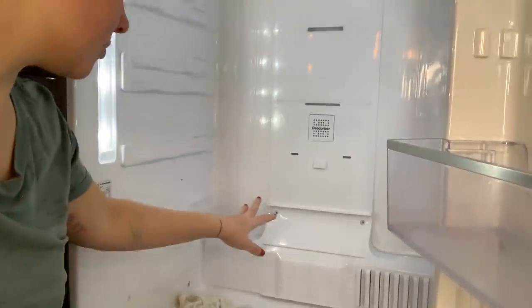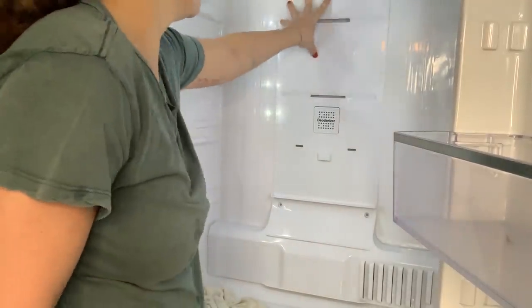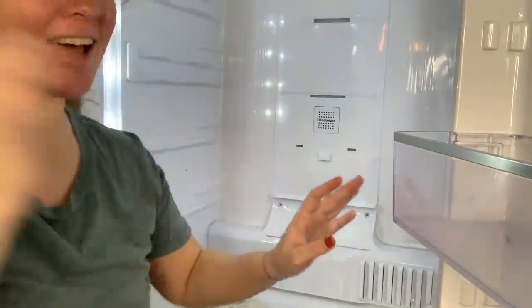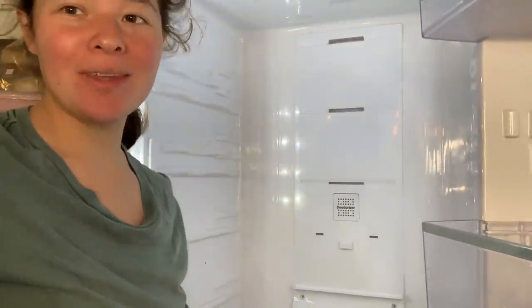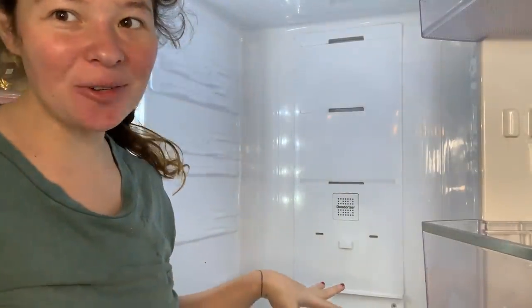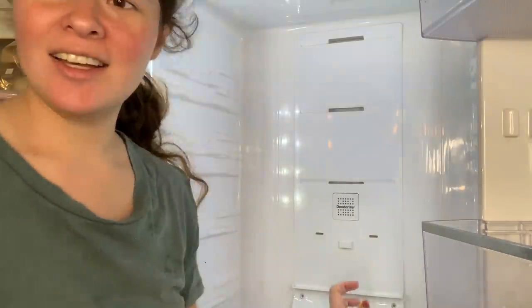Okay, so now I'm just gonna screw this back on and continue cleaning the other parts. I'm so proud of myself, you guys. I can't believe I just opened that thing just for the heck of cleaning it. And yeah, I couldn't completely pull it out because there's wires connected to it. I don't really know what that is or what that's for. Okay, back to work.